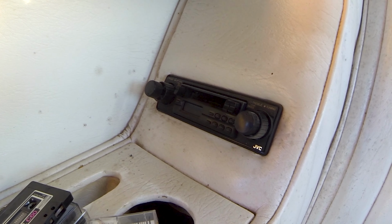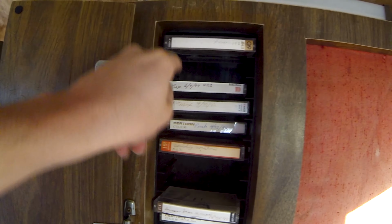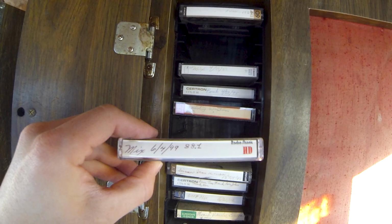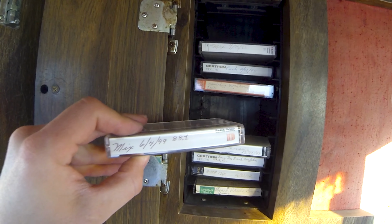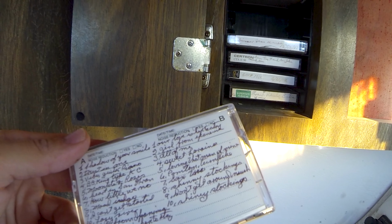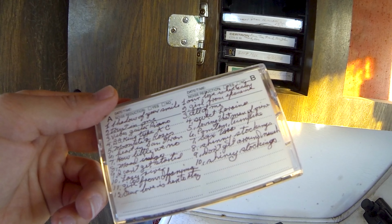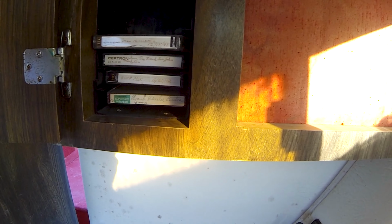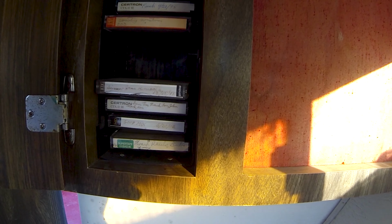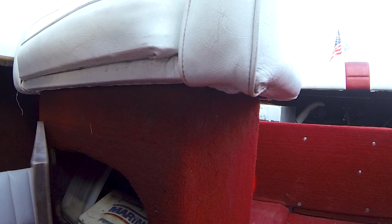It's got a nice 70s, 80s tape player in here. We've got a lot of selections of tapes that we've found. Check it out. We've got a mix from 6/4 of 1999 on the good old 88.1, whatever that is. Yeah, there's some interesting tracks on here. BB King, Moonlight and Roses. That doesn't sound good. I'm sure since the 70s, a lot of interesting things have happened on this boat.